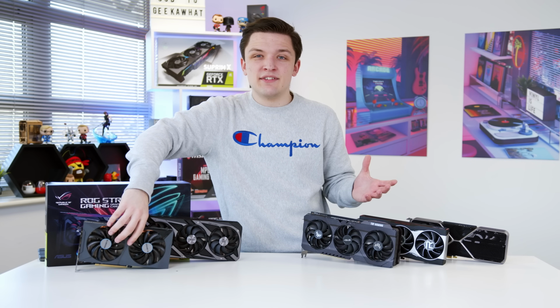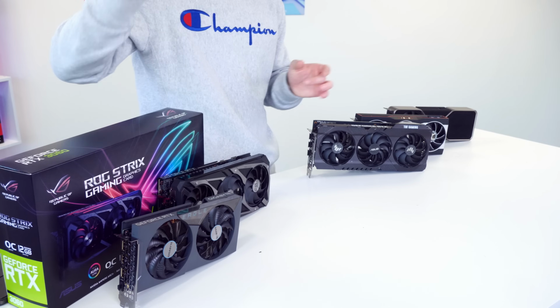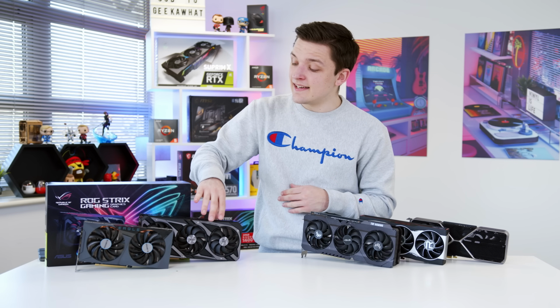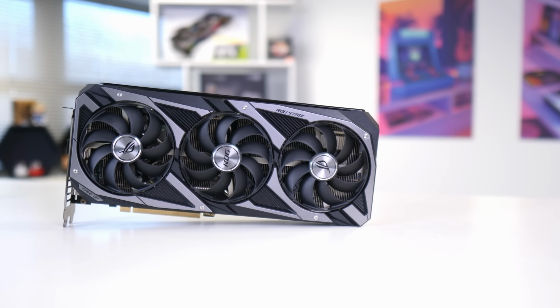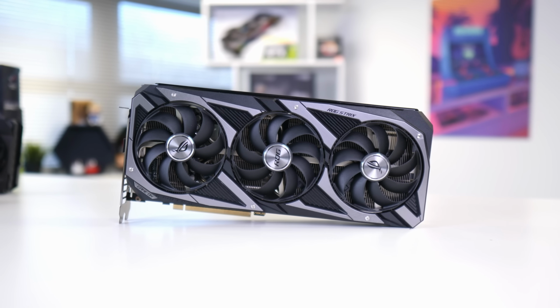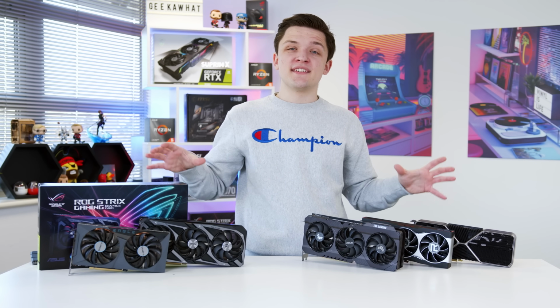Whether we'll see a 3070 Ti or a Super, I'm sure later down the line, is yet to be clear. But it goes to show that the 60 Ti definitely has an edge over the 3060, its little brother. Nevertheless, this card performs incredibly well at 1080p, even 1440p, especially at its recommended retail price. And on that note, that pretty much wraps it up for our comparison today.